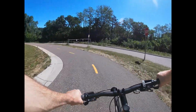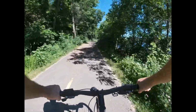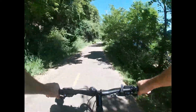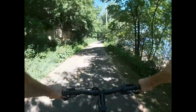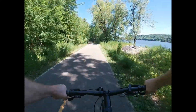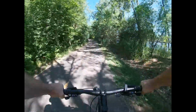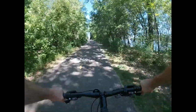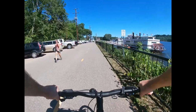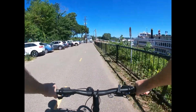Started at the trailhead on Highway 95. It's a new trail in really good shape, and right away it goes down by the river. Heading north on the trail, it's just a short ride into Stillwater. You can see all the boats getting loaded with supplies.